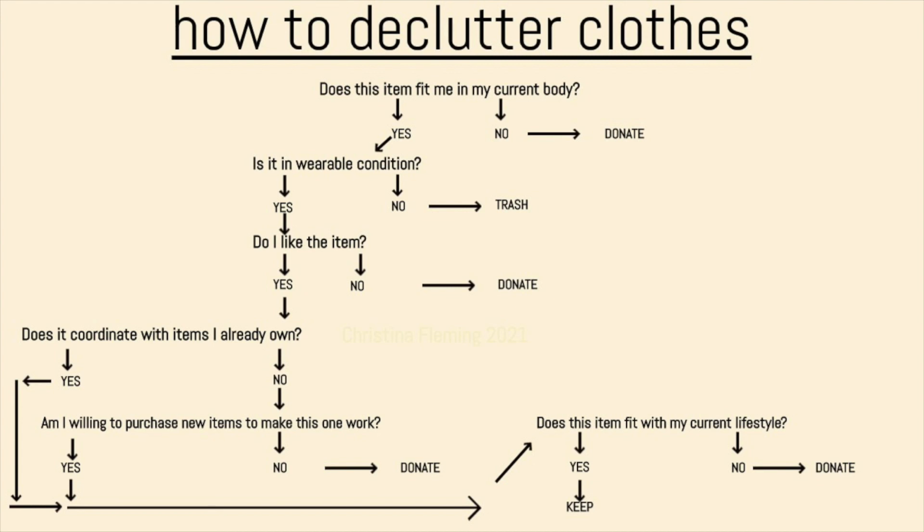I hope that you found this flowchart helpful in decluttering. You could, in theory, apply a similar method to decluttering other items in your house, and if that's something you would like some help figuring out, do let me know in the comments, and I'd be happy to make another video with another chart for other areas of the home.